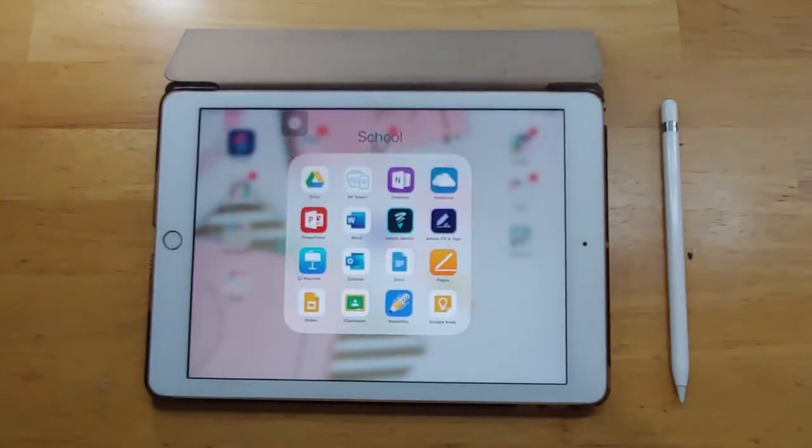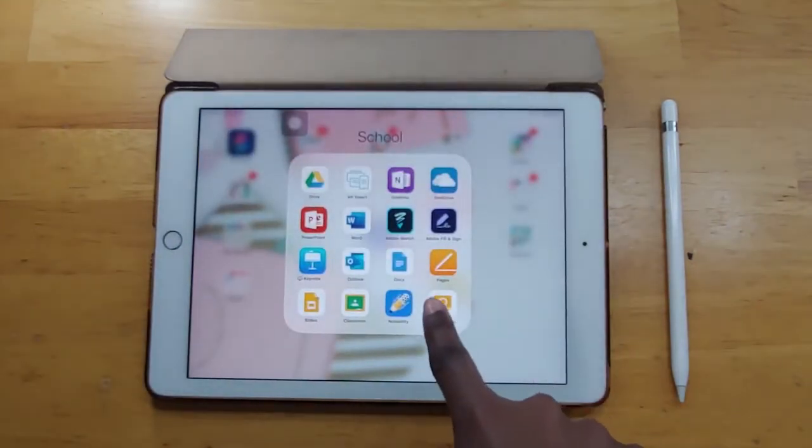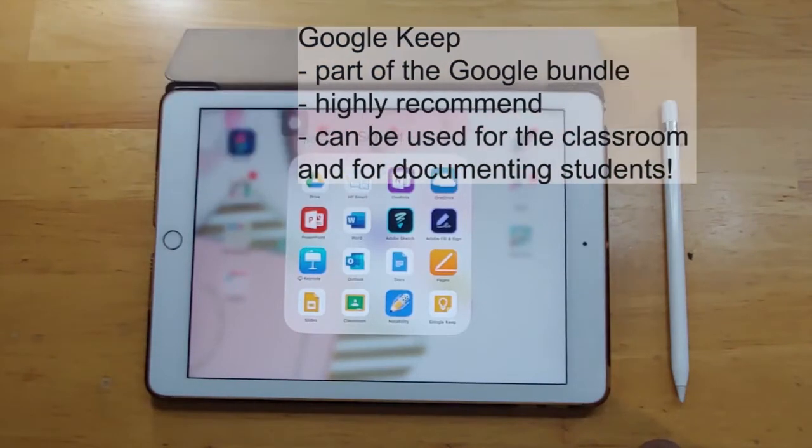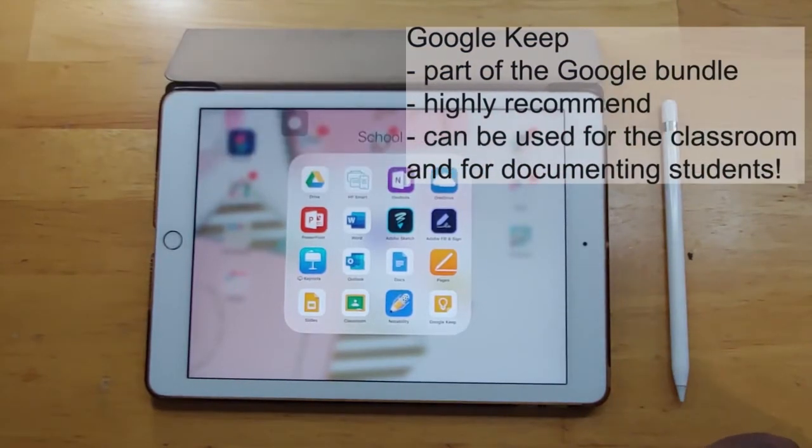The third app I really want to recommend is Google Keep. I'm actually not going to open it up because all my notes are in there, like my personal notes. So Google Keep is a great app that allows you to store anything across all platforms, take notes. We also ended up using it in my classroom where the students would take pictures, as well as I would document a lot of their progress. So I definitely recommend using Google Keep.